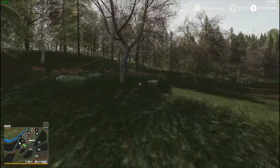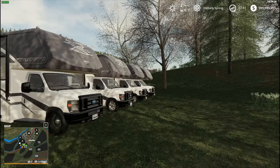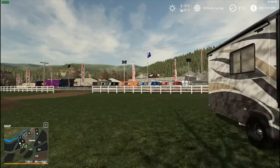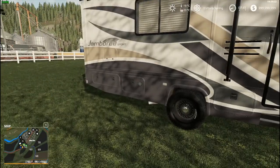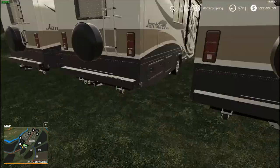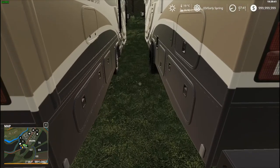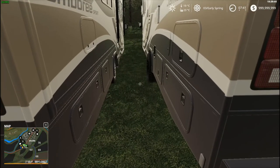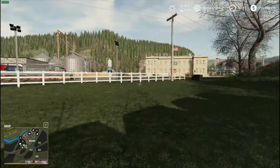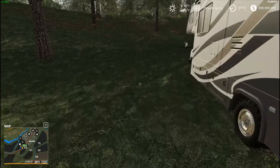Yeah, so what we got here? We got four of these sent to us. I think the only difference between each of them is the wheel setups. I can't remember, but I think it's the wheel setups. That's different.